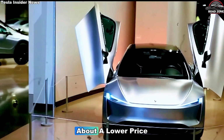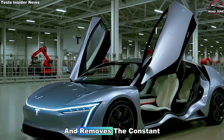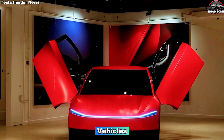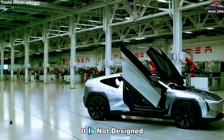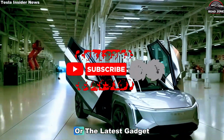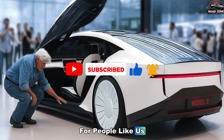This is not just about a lower price. It is about building a car that lasts longer, costs less to own, and removes the constant financial pressure that comes with traditional vehicles. This is not a car built for teenagers racing from one stoplight to the next. It is not designed for tech enthusiasts chasing the newest screen or the latest gadget. This is the first Tesla that feels intentionally built for people like us.